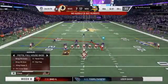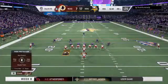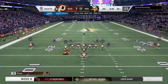Poor punter. Yeah, it wasn't his fault. But hey, listen, there's got to be casualties at times. We're trying to win a game. At the 20-yard line.